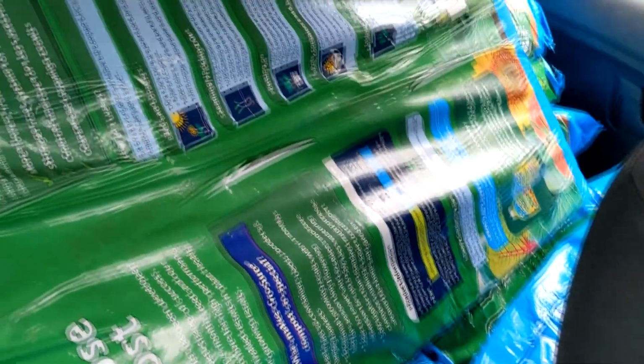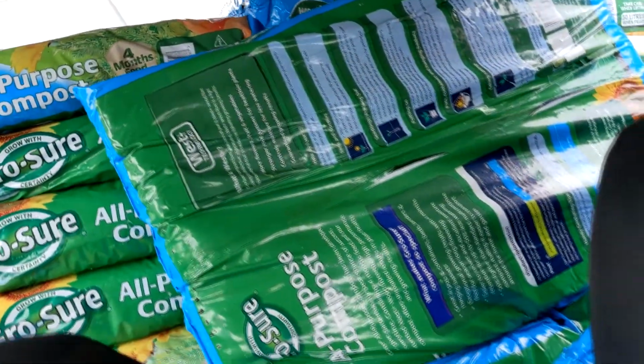Not quite what I was planning to do, but when compost is that cheap, and it's okay compost, you gotta grab it. I can smell it, you can tell it's got fertilizer in it, but it won't be in my car for long. So basically it's filling up the back seat.